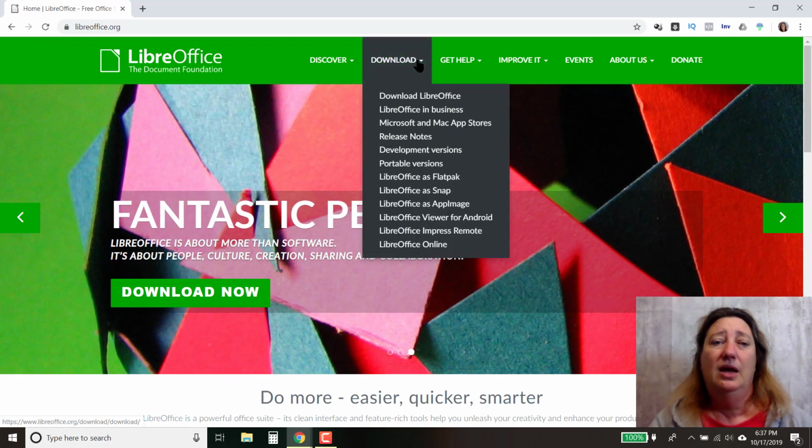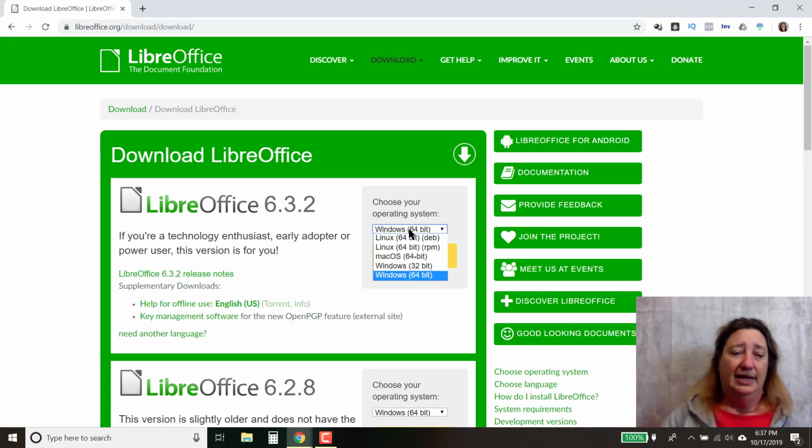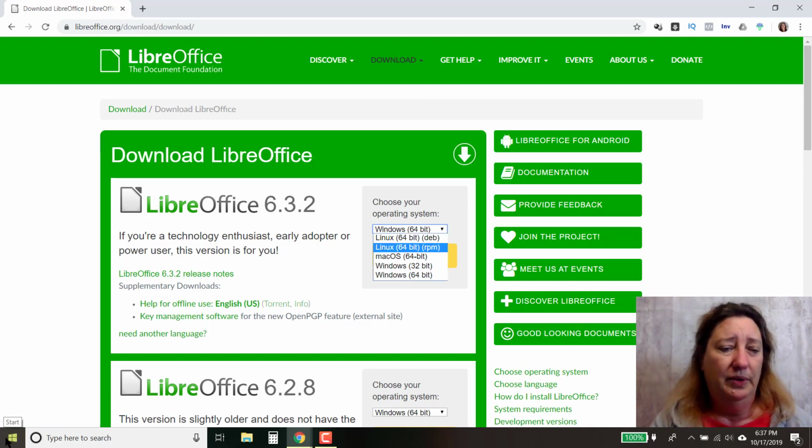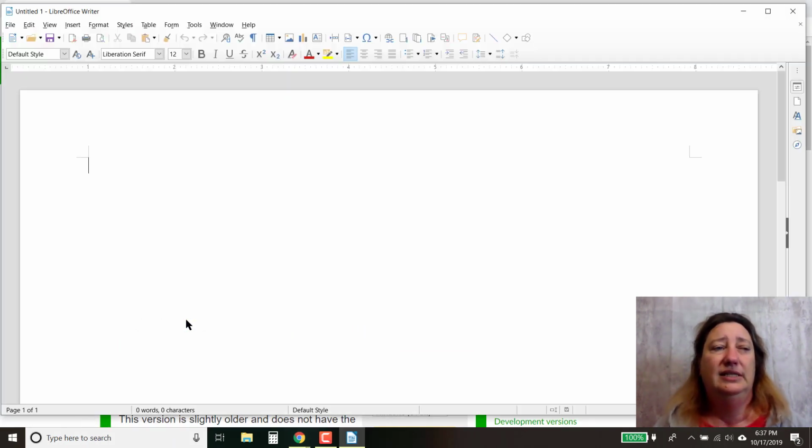So, hey, you download it here. You just go download LibreOffice. You will see that it is available for Windows, Linux, and Mac, so it's available for all the formats that you're using. And let's open a Libre document here. So this is the document itself. It looks a lot like Microsoft Word.